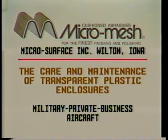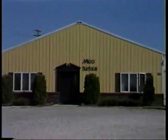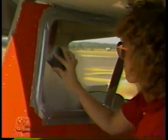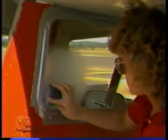This program is designed to describe the procedures for proper care and maintenance of transparent plastic enclosures in military, private, and business aircraft. Through this tape, we at Microsurface hope to help educate you in the practice of repairing aircraft transparencies. Microsurface personnel have written military specifications pertaining to window restorations and have worked with Boeing, Northrop, Cessna, Lockheed, and other aircraft manufacturers in developing their own rework specifications.